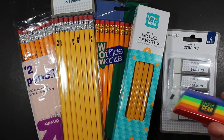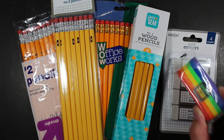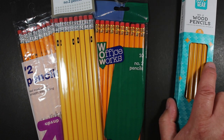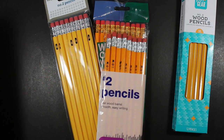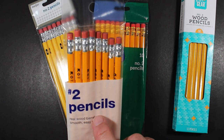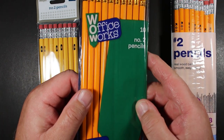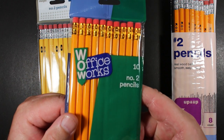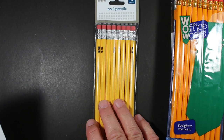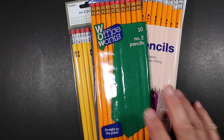I bought this fun rainbow Pen+Gear eraser from Walmart, 20 cents is how much that was. Pen+Gear pencils were from Walmart, 48 cents. Let's see, these Up and Up pencils from Target, or Target as we call it here, 50 cents. These Wow Office Work pencils from Kroger, these were 50 cents. And the 8-pack of number 2 pencils from Meijer were 49 cents. Big spender I am, huh?